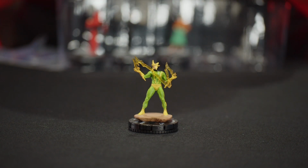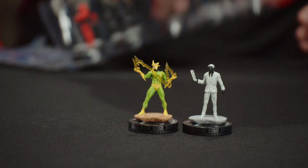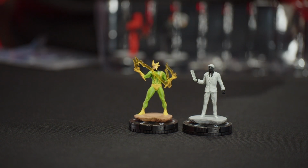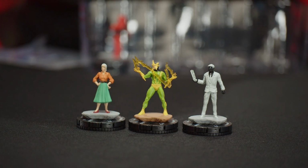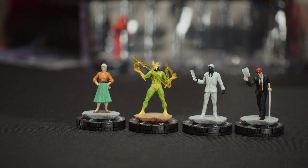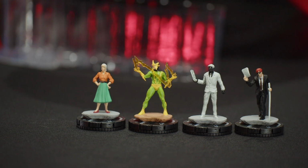Oh, that sculpt's awesome. Look at that thing. We have Mr. Negative. Aw, look at this. We got Aunt May. Hello, Aunt May. How are ya? We have Matt Murdock. Ooh. Oh, gosh. I hope we get Earth 65 Matt Murdock. We get evil Matt Murdock. Oh, that guy is such a jerk. And then we have, oh, okay, one of the Hand Ninjas.